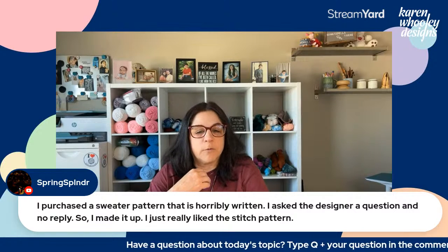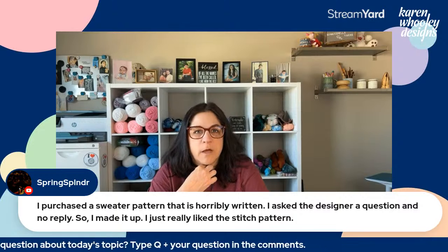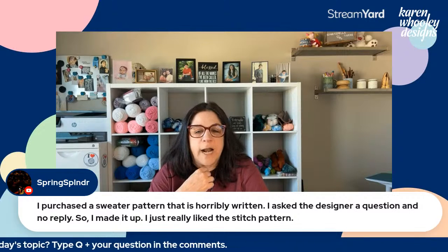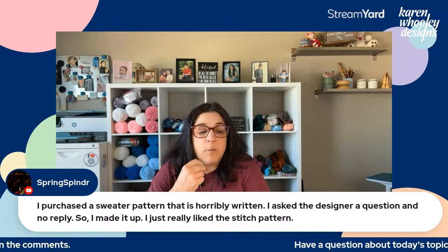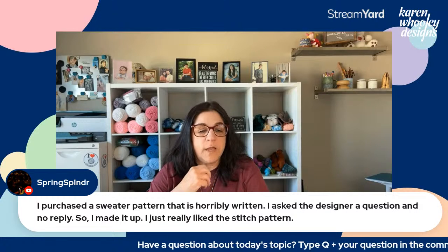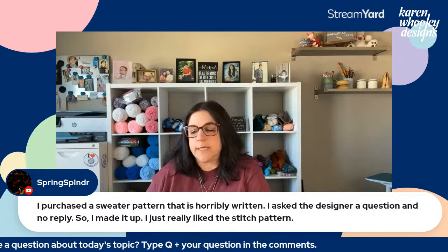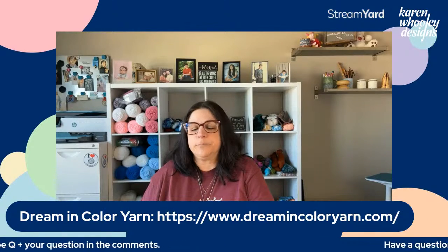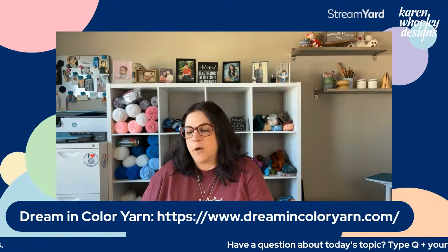You can ask these kind of questions there and see if anybody has used this pattern and has figured it out. If you're on Ravelry, sometimes the errata is on the Ravelry page, but I don't know that for sure, because I don't use Ravelry anymore other than to have my patterns linked there. I don't know how that whole site's working anymore, but that's something to think about too, for those of you who are struggling with patterns. Okay. So, that's that one, Dreaming Color.